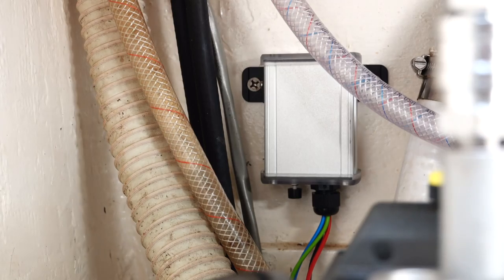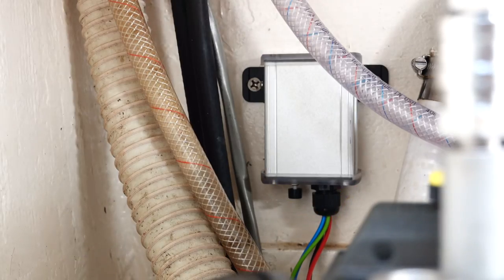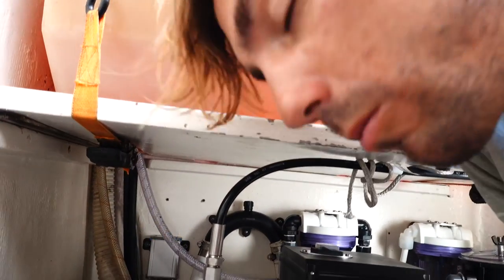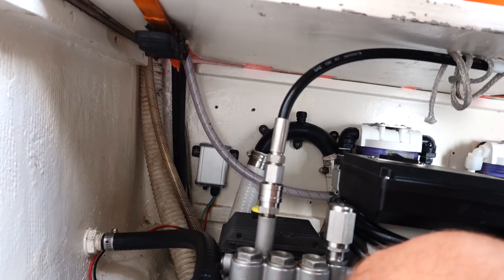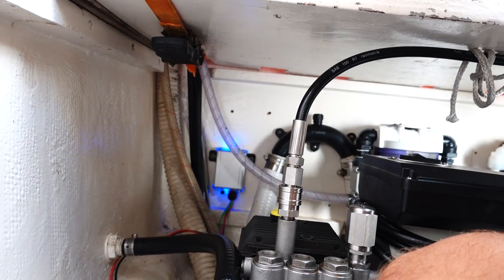With any water maker system, you don't want to leave the membranes unpickled for more than 7 days or so. And at the end of every session of making water, you have to rinse through your whole water maker system and the membranes especially with fresh water. So this solves both those problems pretty automatically. Also, one other cool thing about this is that it tells you how many days left until the next auto flush cycle. However many times the blue LED flashes is how many days left until it's gonna auto flush again.